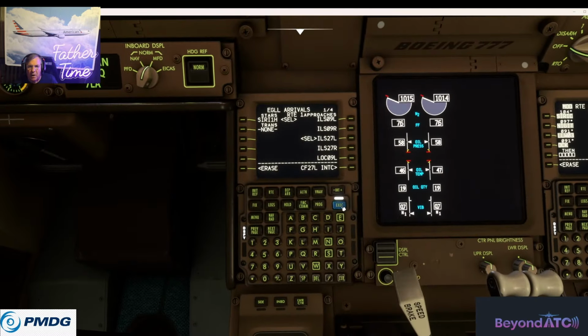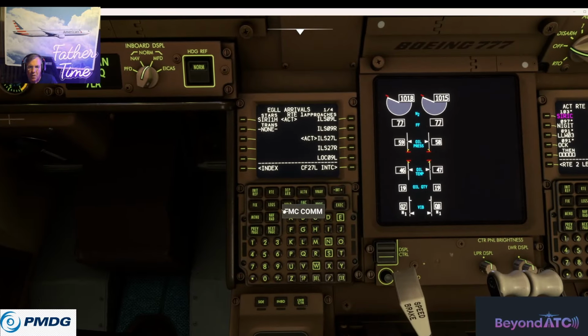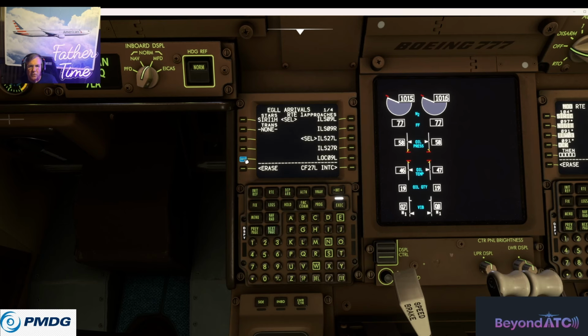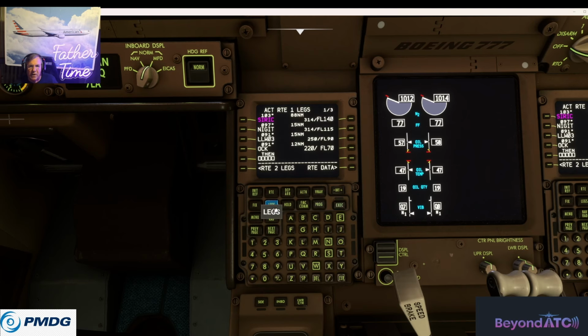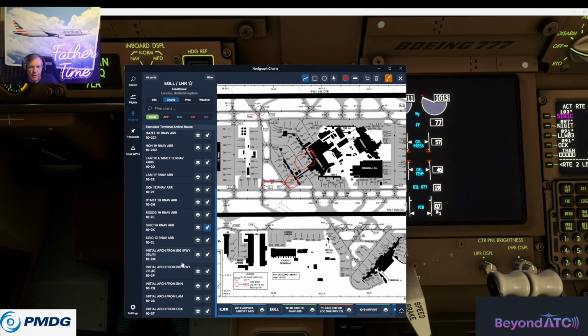Now we come down here. Yeah, it's weird. They definitely cleared us direct Sierra 1 Hotel, no transition. This, legs. We'll come on here and take a look at JetC. So they cleared us for the star, but oh well, what are you going to do? Maybe I don't want to do that anymore. Star.